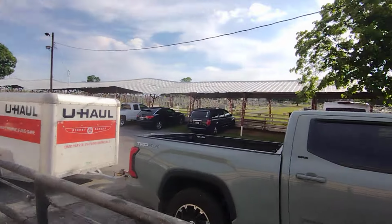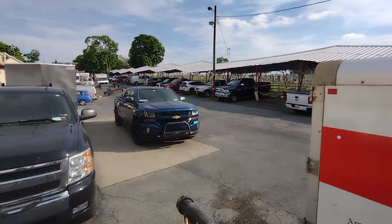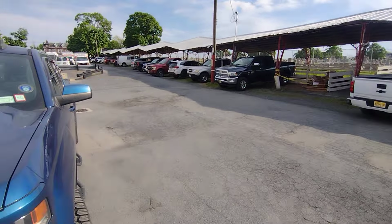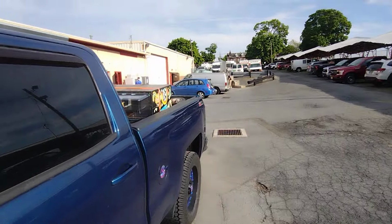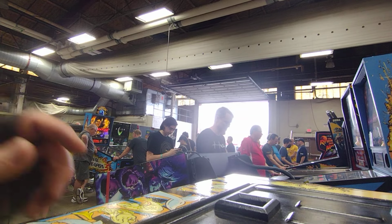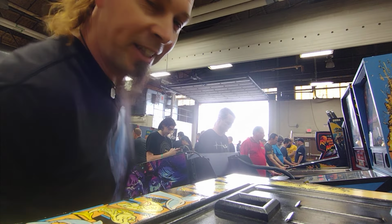Right, this is the outer parts of PINFEST. All the trucks and campers and trailers and this and that and all that. So let's do this, kid. All right, this is setting up the games right now. If you can see me, you can see me.